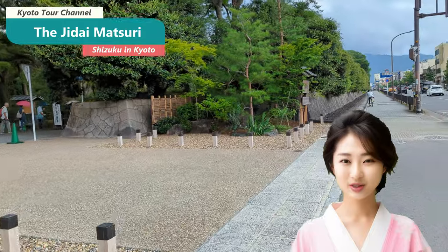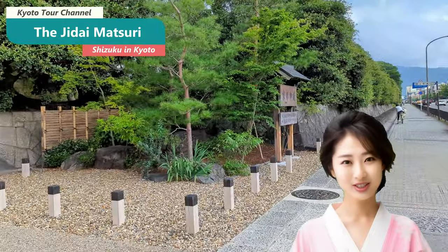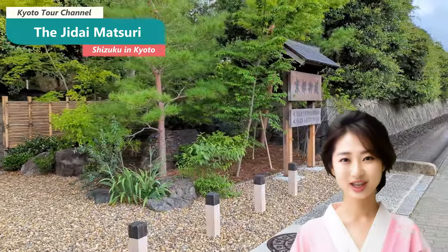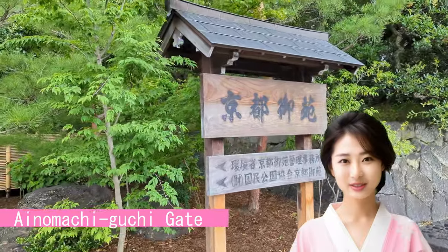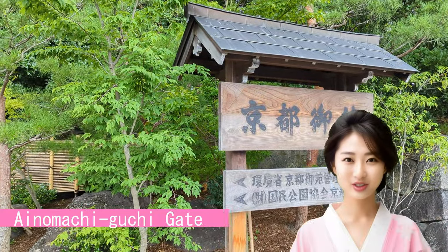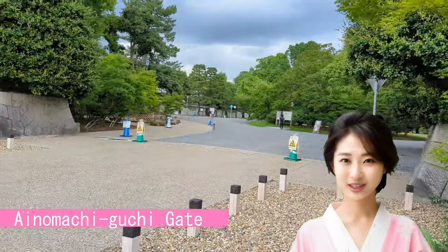Many visitors come all the way to Kyoto to see the Jidai Matsuri parade, but struggle to fully enjoy it. In this video, I'll introduce you to behind the scenes of the parade participants, the best spots to watch Jidai Matsuri you wouldn't want to miss, and unknown backgrounds of each historical parade.